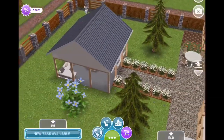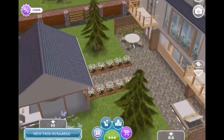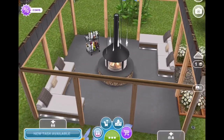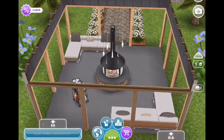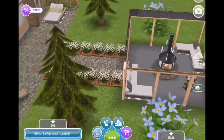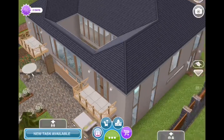Also, to distract from that, I've added some pretty landscaping and a little gazebo, which I really, really like. I've done that maybe a couple of builds ago, but it was more like a she shed. This one's more like a gazebo with the fireplace in it, some loungers, and a drink cart out there. So that's actually pretty cool. I like that, and I would really like to have that in real life. So that kind of takes the eye away from the flatness of the back of the house along with the balconies back there. And do I love the house now?